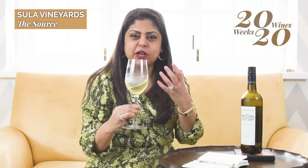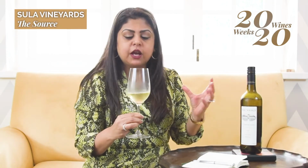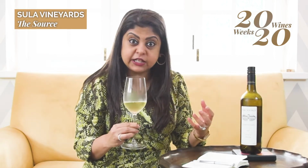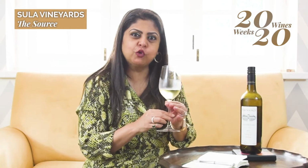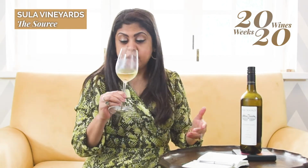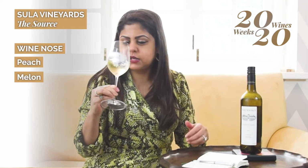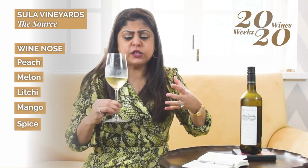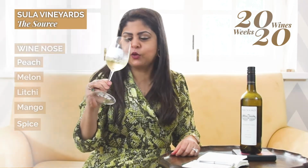As I take sniffs, it's really an attractive ripe nose. When they make the Source Sauvignon Blanc Reserve, the Sula team at the vineyards likes to pick the grapes slightly later. When you pick grapes slightly later, you end up getting riper, more stone fruit, tropical fruit character, which is very, very evident by the aromas of the peaches, melons, a little bit of lychee, mangoes, some hint of spice coming through. So it's a really broad, generous, ripe nose. Let's take a quick sip and see what it's like on the palate.